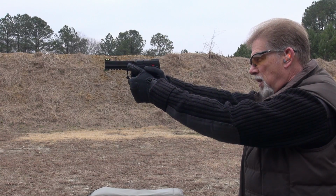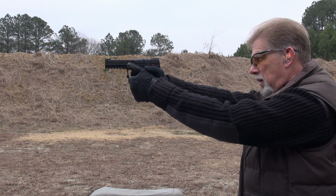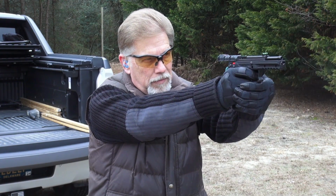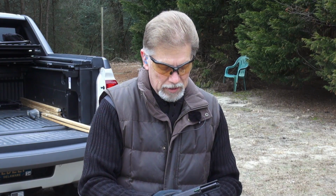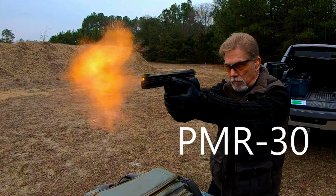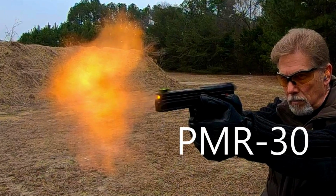.22 Magnum is definitely a lot dirtier round, though. I can feel a lot of powder residue hitting me in the face as I shoot, and it's got this smell, almost like it's burning my hair, which is weird. The smell of burning hair when you're shooting, I don't know. I'm not a fan. Lots of muzzle flash and a loud report. Yeah, they both have plenty of that.